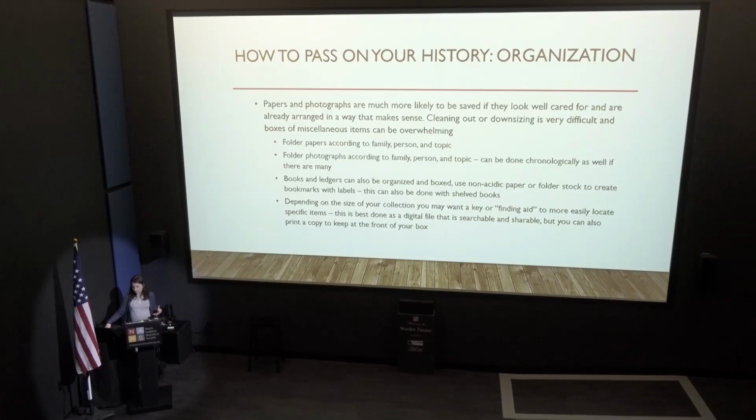So depending on the size of your collection, you might also want a key or a finding aid to be able to more easily locate specific items. This is best done as a digital file that's searchable and shareable. But you could also print a copy to keep in the front of your box.